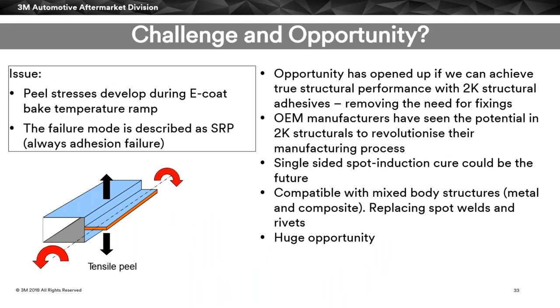But of course, every opportunity has a challenge. The challenge with eliminating spot welds, of course, is performance. Performance during e-coat in particular. So there are some issues to be overcome. But we know that OEMs in particular have seen the potential to revolutionize the manufacturing process, to bring in new materials, to remove body-in-white ovens. And of course, this whole talk has been talking about compatibility of mixed body structures, and looking to really push the envelope, as indeed the consumers are with their embrace of electric vehicles.